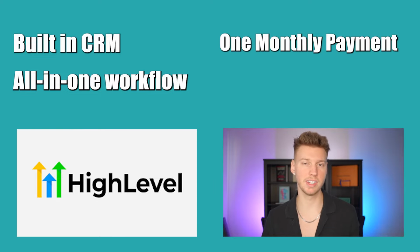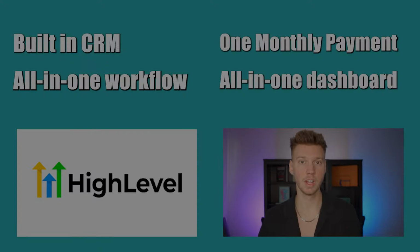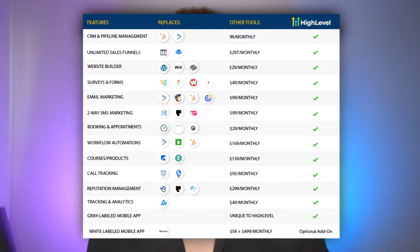And I almost forgot to mention, it's all in one dashboard here. I don't have all these other platforms or all these different softwares. I have all these monthly expenses coming out.